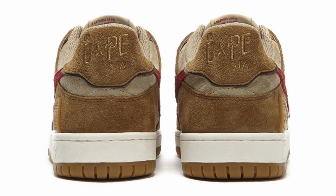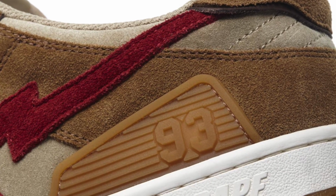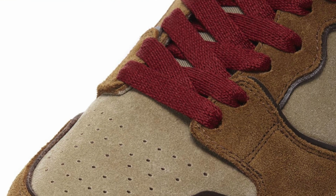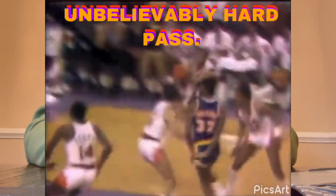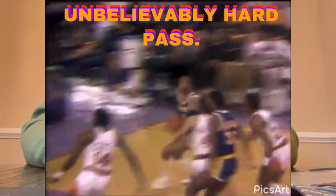You got the little weird plate that says 93 on it where I guess it doesn't look too much like a dunk. But this kind of stuff is what makes me understand why Nike and Bape have never collaborated before. Because if I were Nike, I'd be like, yeah, So these are a Magic Johnson pass. Anyway, I mean, at $289, nah.